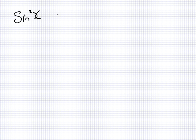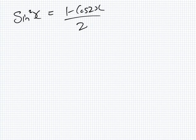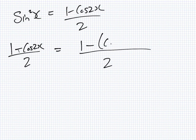Sine squared x equals 1 minus cos 2x over 2. Now, this time, I'm going to start on the right because I have a formula for cos 2x using the double angles. So I'll start on the right this time. 1 minus cos 2x over 2 equals 1 minus, over 2. And then cos 2x, we said, was cos squared x minus sine squared x. This is the double angle formula from this week.